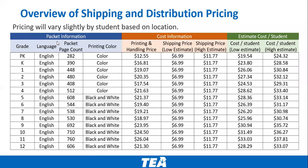What we have is we've organized the packet information by grade level, because every grade is a different page count, which will impact the price. So we have pre-K through 12, and these are the English versions of pre-K through 12 listed. We have the page count listed, and we have what to expect in terms of the color versus a black and white packet. We were able to get some great deals for color for early grades to help younger students stay more engaged in the packet.